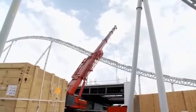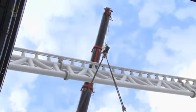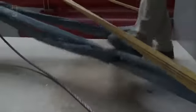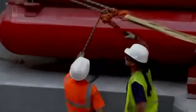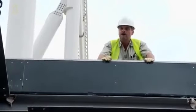It's a delicate operation. The crane must negotiate both the roller coaster track above the building and the roof beam. Many hands are needed to turn the heavy winch and avoid pressure on the roof. This is the whole centerpiece of the ride right here. This is where the launch cable attaches and pulls the cars out. And this is a critical piece of equipment. Without it, we don't go, and I don't know what the lead time would be to make another one, but it would be in the matter of months, I'm sure, if not a year.